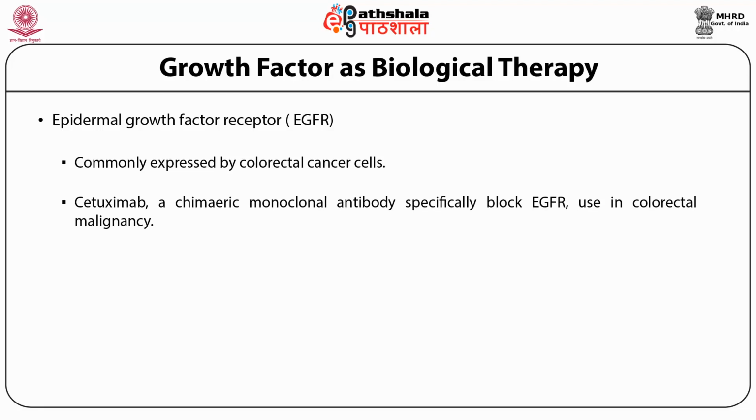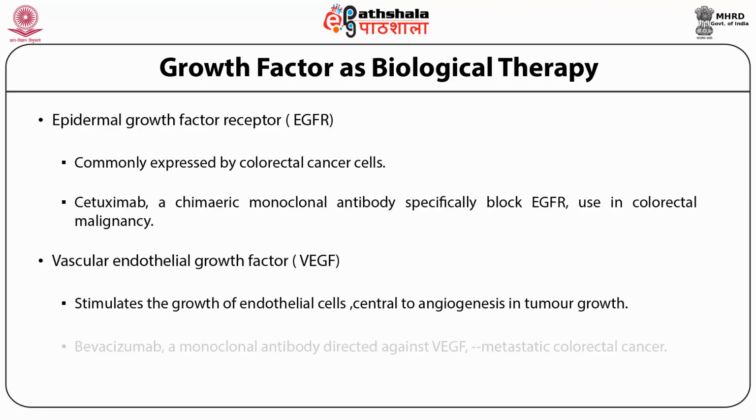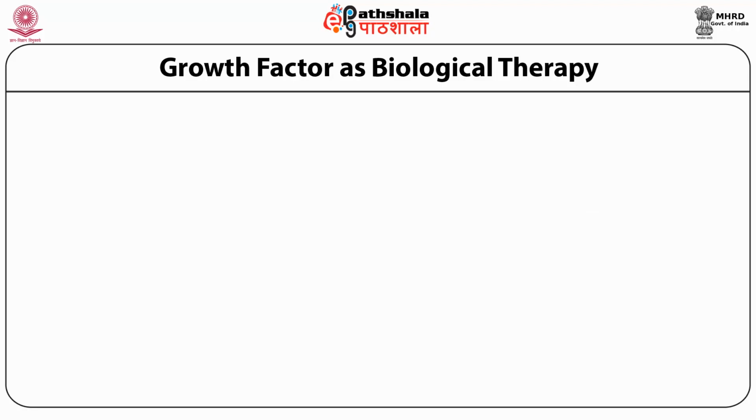in colorectal malignancies. Another growth factor molecule is vascular endothelial growth factor, called VEGF. VEGF stimulates the growth of endothelial cells, central to angiogenesis and tumor growth. Now there is another monoclonal antibody molecule called bevacizumab, which is directed against VEGF and which protects against metastatic colorectal cancer. Another molecule is human epidermal growth factor receptor 2, called HER2.